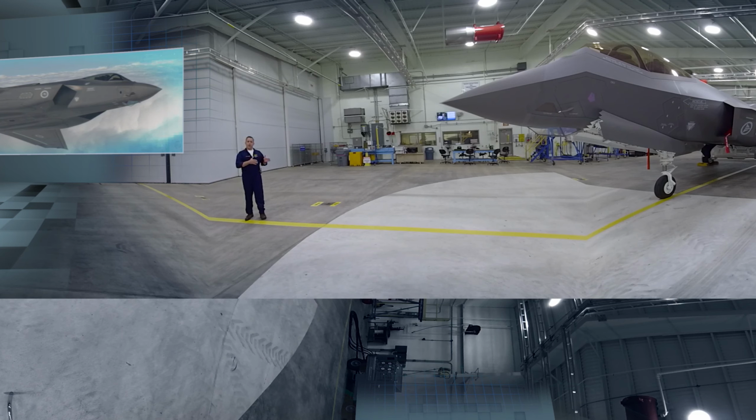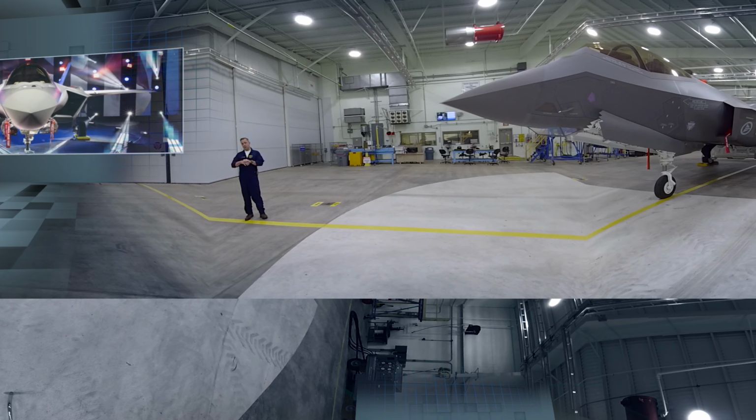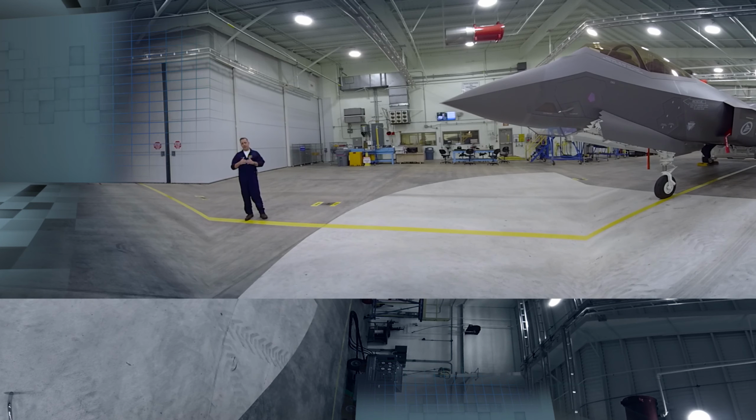Now, stealth is not just radar, it's also masking IR capability as well as visual signature. So when we talk stealth, we're talking about the entire package. The other thing I mentioned was sensor fusion.